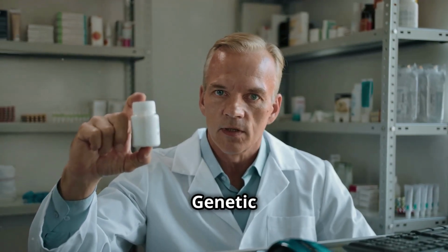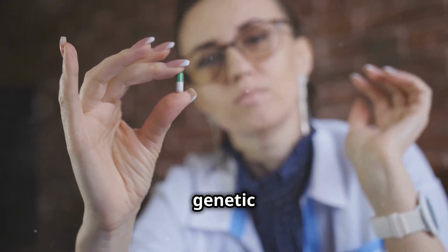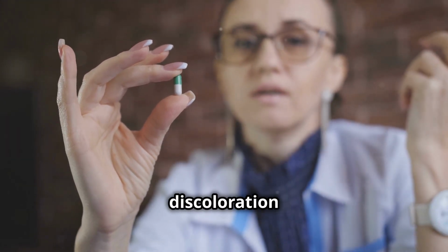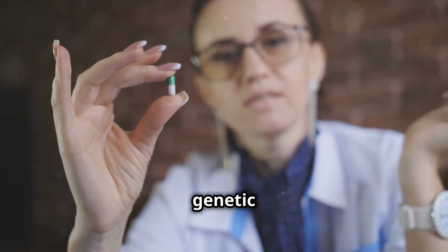Setmelanotide, a breakthrough for genetic obesity. Setmelanotide, known as Imcivree, targets genetic obesity. It corrects imbalances in hunger-regulating mechanisms. Side effects include skin discoloration and nausea. It's a game changer for those with specific genetic conditions.